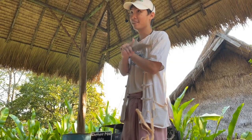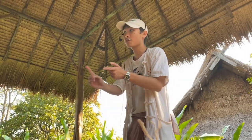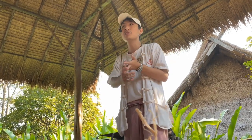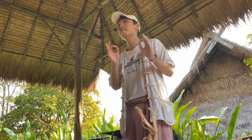But it depends on the season, depends on your location. If you cannot find this, you can use mulberry. You can use grass, you can use rice, you can use corn, you can use pineapple, you can use banana, you can use just a starch from any plant. If they have a lot of fiber, yes, they can all make it.